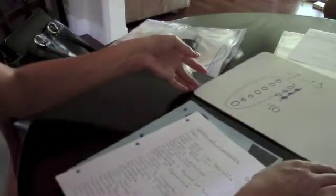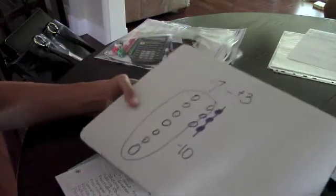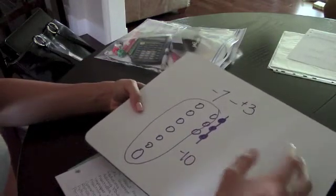What do they need? Something I do want to mention is when we use the whiteboards, if I saw students struggling, because they hold it up for me all the time.